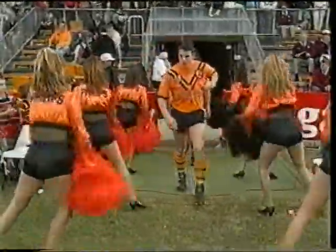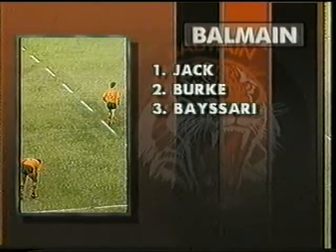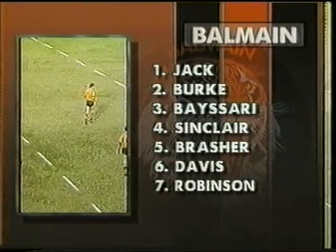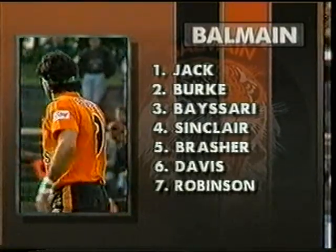And here come the Tigers. John Elias, Tim Brasher, Paul Davis, Gary Jack. At fullback is Gary Jack. On one wing, Matt Burke making his first grade debut for the Tigers. David Basari and Jason Sinclair in the centre. Tim Brasher on the wing.